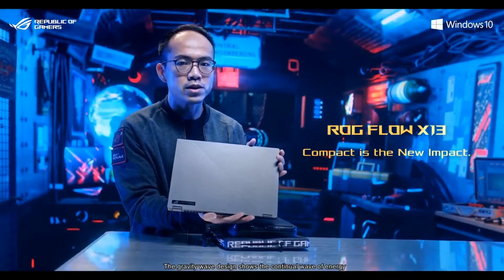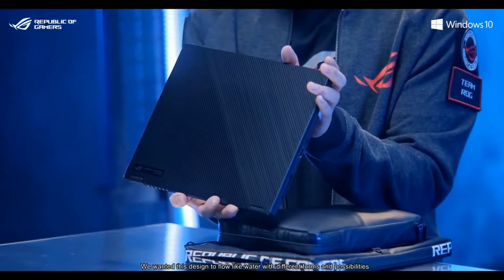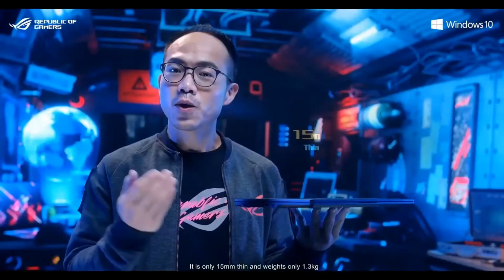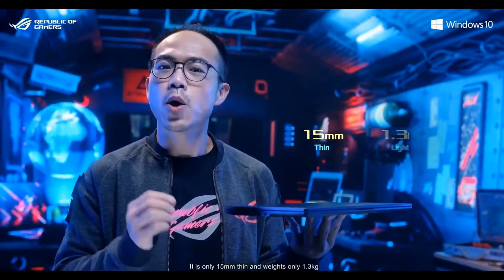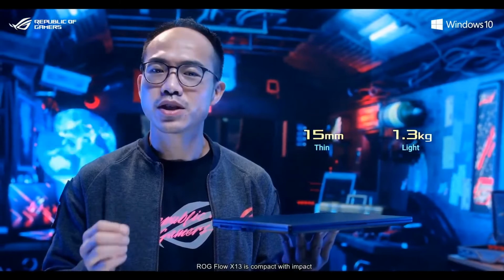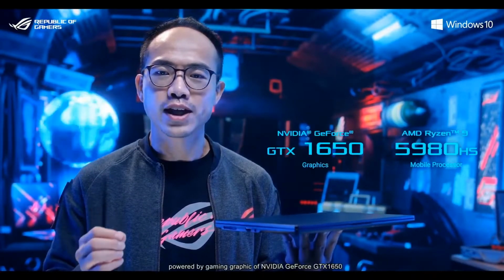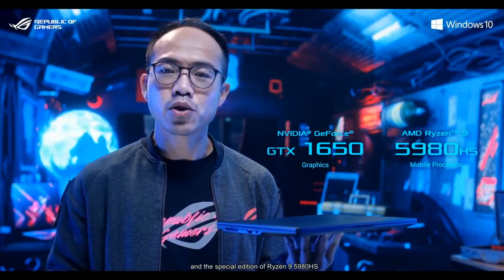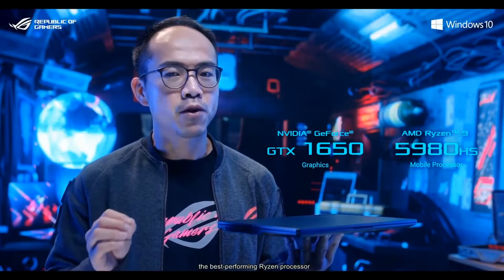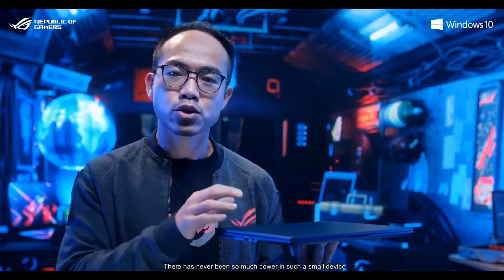The gravity wave design shows the continuum wave of energy. We want the design to look like water with different forms and possibilities. It's only 15mm thin and weighs only 1.3 kilograms. ROG Flow X13 is compact with impact, powered by gaming graphics of NVIDIA GeForce GTX 1650 and the special edition of Ryzen 9 5980HS, the best performing Ryzen processor.